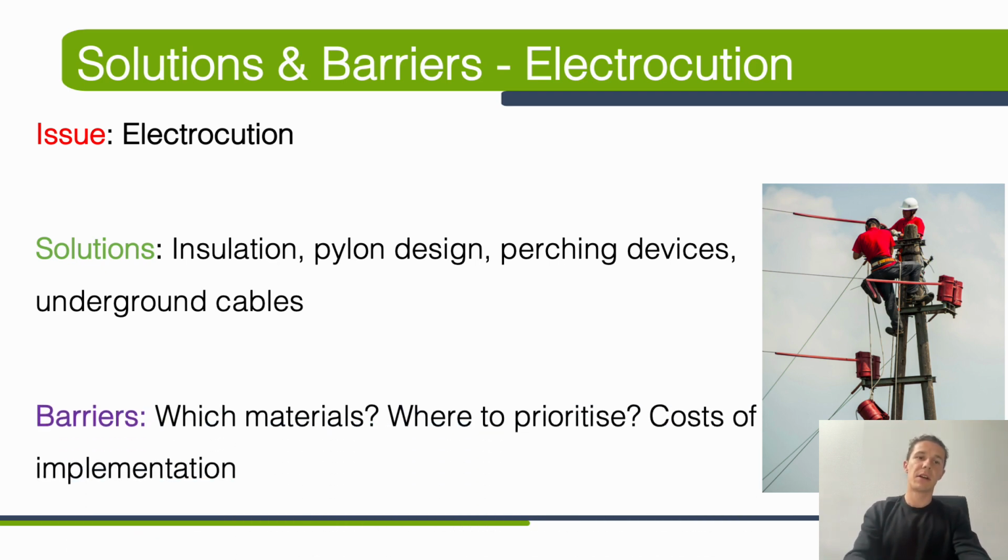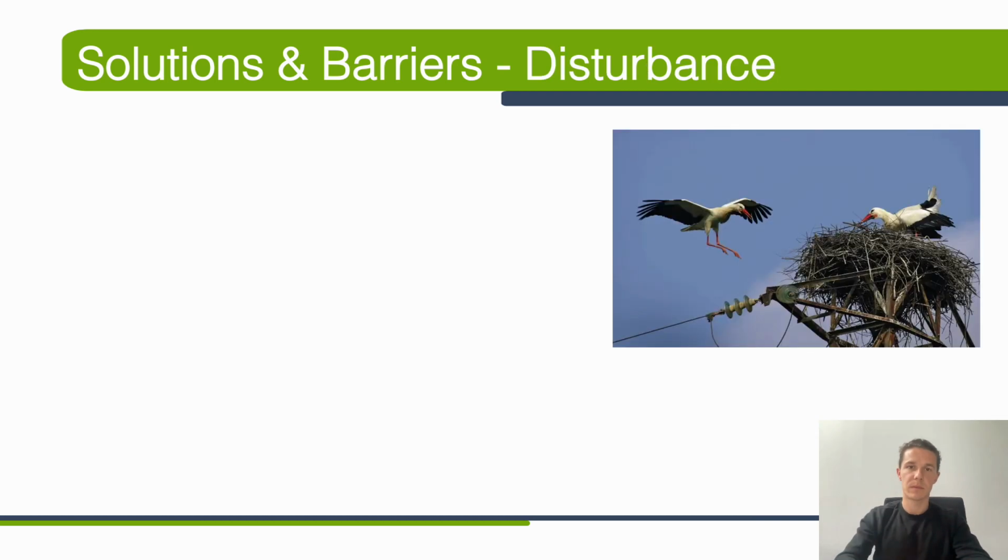However, again, there are barriers here. For example, which materials should be given favor here? Where on the grid should be prioritized? And the costs of implementation is always a key point.